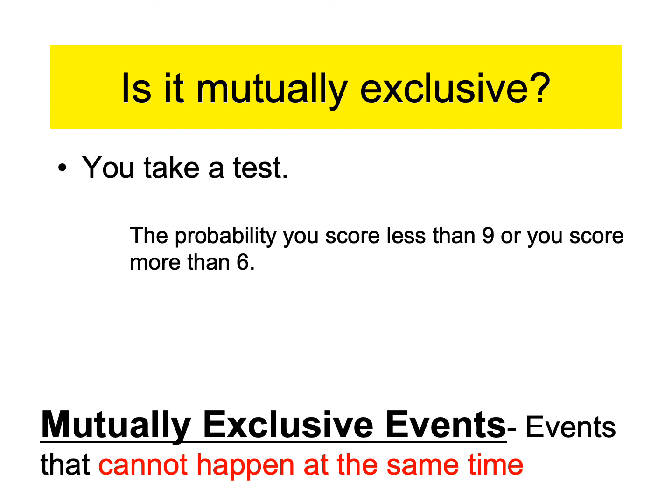All right, so let's see. Probability you score less than a 9 or more than a 6. Can you do both of those at the same time? The answer is you certainly can. An 8. If you score an 8 on this test, you're less than 9 but more than 6. So here's an example of a scenario where you can do both of these at the same time. So this is not mutually exclusive. The only ones that are mutually exclusive are ones where you cannot do the scenario at the same time. In other words, meet the requirements for the probability of both things at the same time.